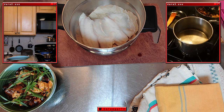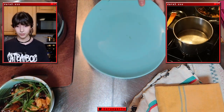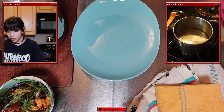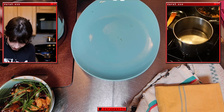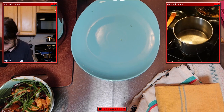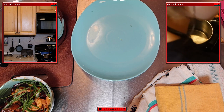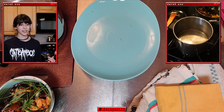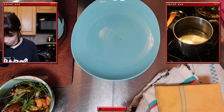Okay, and all that we're going to do, everybody, is really, really gently put it onto the plate. Here's my plate that we'll be eating this on. And now I have to figure out how the hell I'll get these really delicate, really soft tilapia fillets out of the steamer and onto the plate. That is going to be the challenge at the moment. I think a spatula might be my best friend here. It's just going to do a good job, or at least I would think so.